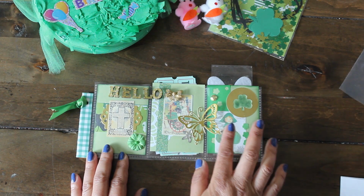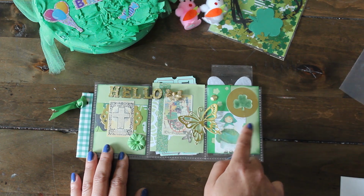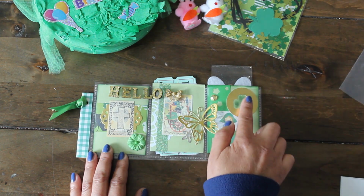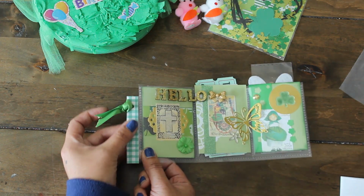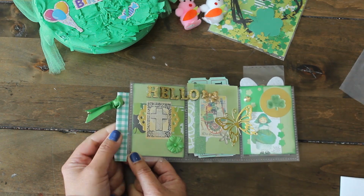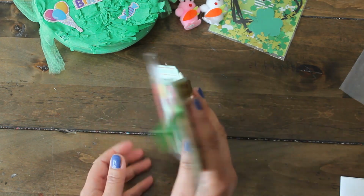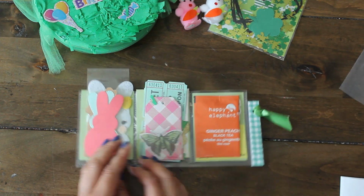Look at this beautiful butterfly. How cute is that? I love that vintage image. And then we have our lucky clover here. Now, she's also added some of this beautiful scrapbook paper. Cute little ribbon there. And on the flip side, she has added, oh my gosh, so many goodies.